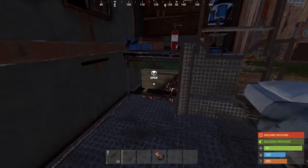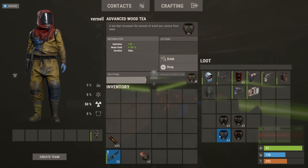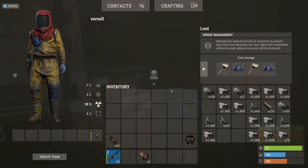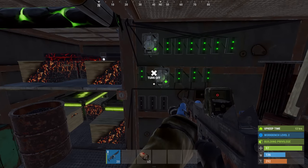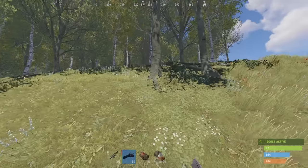All right, we need wood. We need to get furnaces going because we're going to run out of everything very quickly. So we're going to go on a wood farm. Advanced wood tea. Oh, this is going to be insane. What is our upkeep on this base? 20k stone a day, 5,000 metal, 100 HQM. That's not too bad. It could be worse. 20k stone. That's 20 nodes. Why did I bring the low grade? And drink. Let's see if we last this tea.